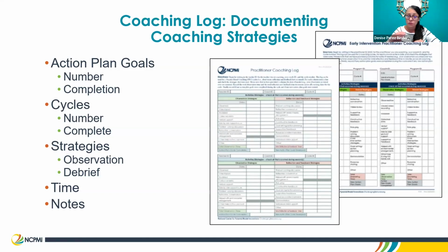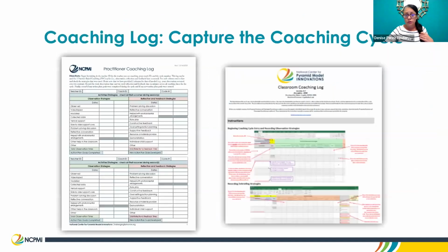It also captures the amount of time that you spend in coaching, which I think is a really valuable piece of information for the coach, but also for your leadership team or your state level team that is supporting coaching fiscally. They need to know what's going on and how much time this is taking to get teachers to fidelity. And then there's a place where you can write yourself notes if you need to.